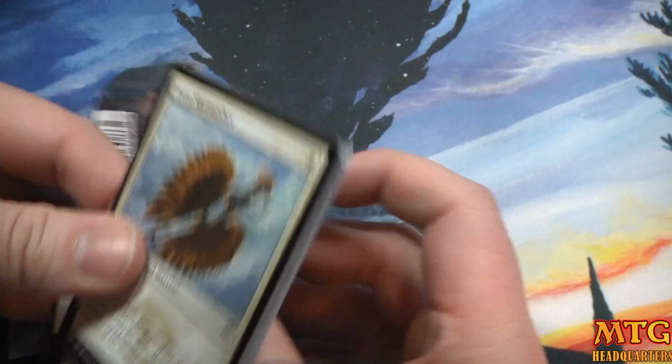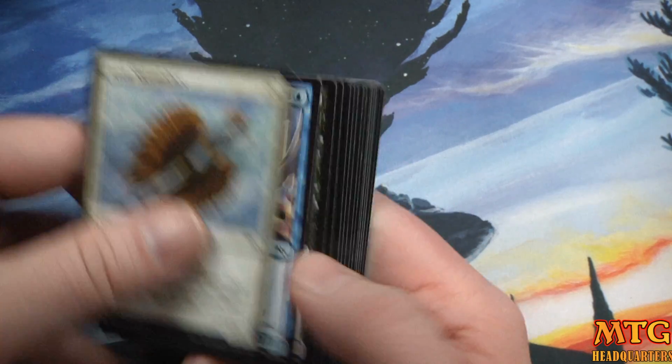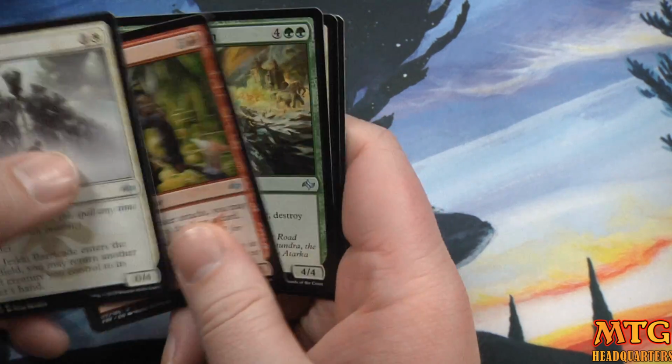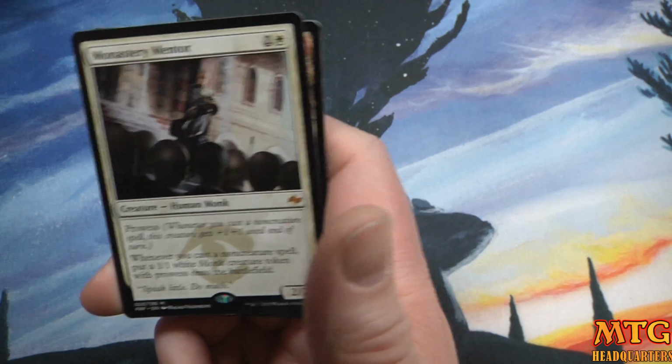Still waiting for that fetchy. You gotta be careful when you open these packs. You might miss it. I could see, being late night trying to rip through these packs, I could miss one. Jeskai Barricade, Vault Breaker, Destruction Dragon, and a Monastery Mentor.